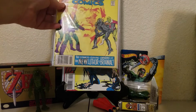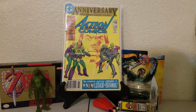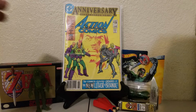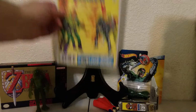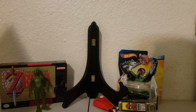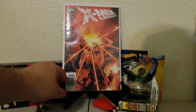Action Comics 544. I have a couple of these. I just pick them up whenever I see them because I really like the battle suit of Lex Luthor. And then they have futuristic Brainiac, all new Brainiac, and has the origins of the new Luthor and Brainiac. X-Men Legacy 214, first Miss Sinister, with a whole lot of glare.